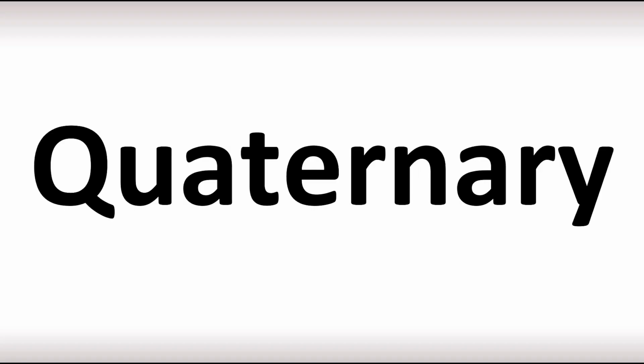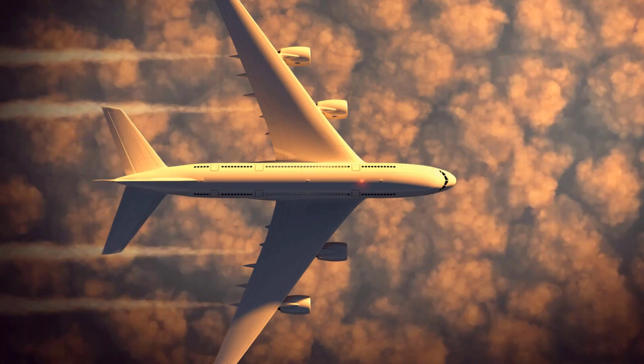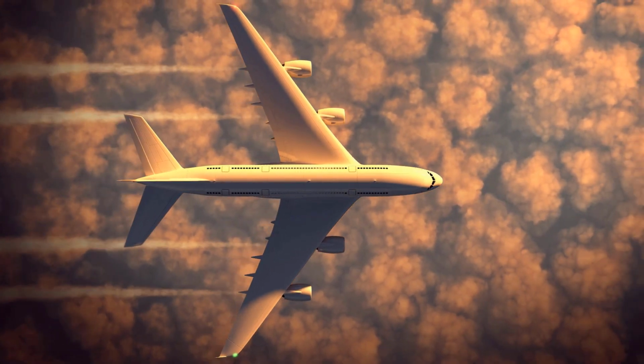In British English, it is normally said as quaternary. Quaternary, stress on that second ter syllable. In American English, however, it is usually pronounced as quaternary. Quaternary.